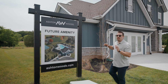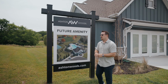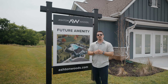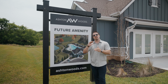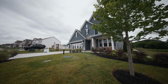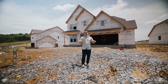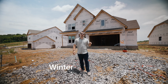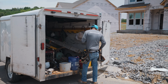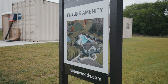All right, so they're gonna have the amenities out here, a clubhouse, a pool, walking trails, playground for the kids, and this will be built by December 2025 is when it's starting. It'll officially be done by the summer of 26. So behind me is the exact same model that we looked at the very beginning of this video, the Winter Elevation C floor plan. And these guys bought this house a couple months ago. In total, 240 days to build with Ashen Woods here at Willow Landing.